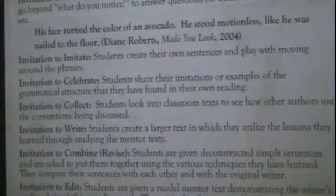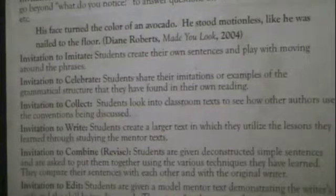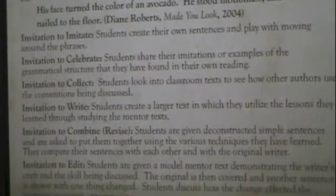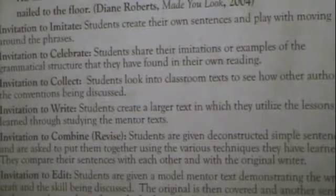The invitation to celebrate is a way to show students the things that they are doing well. So if they have a really great sentence that shows the detail, you can celebrate that in the class. Or some students will be able to find sentences that mirror the same structure in the books that they're reading or in the text that you're reading in class. And so you can celebrate their successes with the grammar assignment.